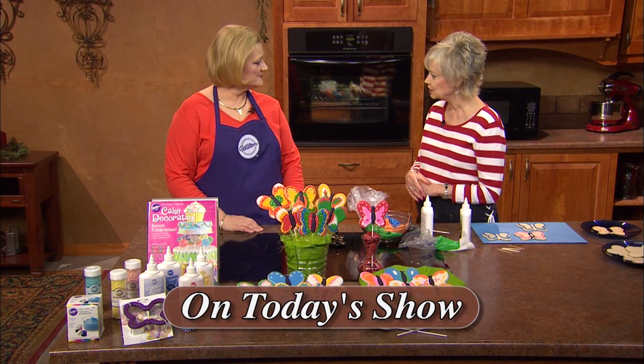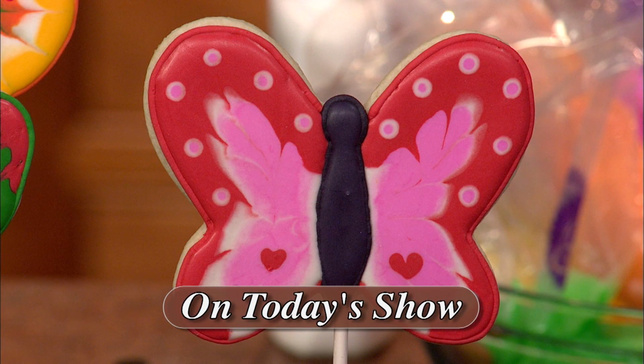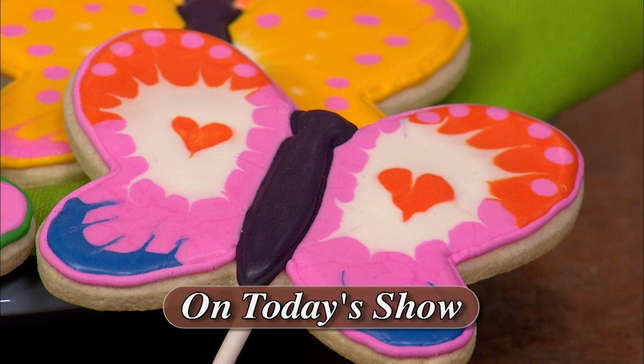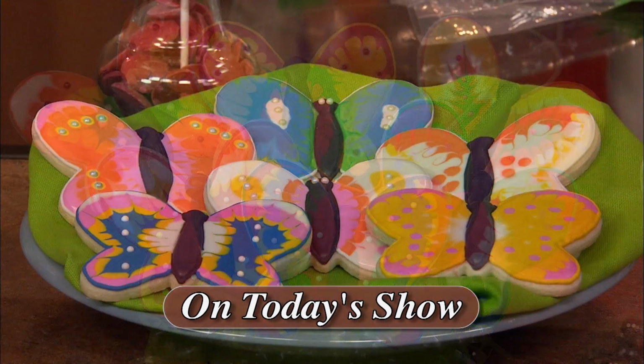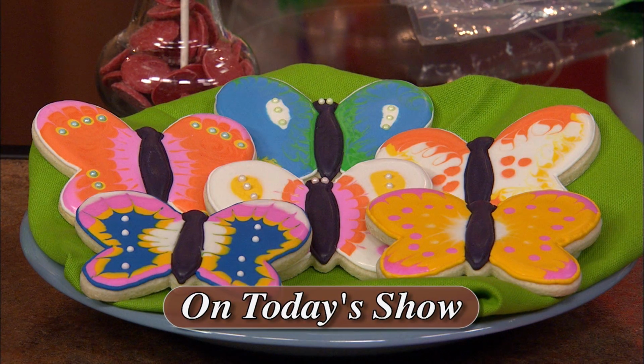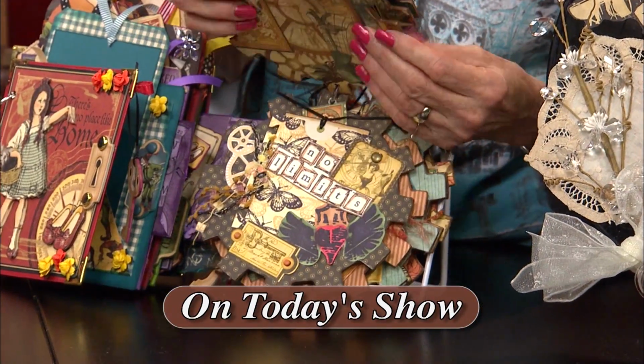for family celebrations. One of my guests is Nancy Seiler, and she's with Wilton Brands in Woodridge, Illinois. Nancy's going to show how to give a butterfly cookie a painted effect using thinned royal or cookie icing to create a kaleidoscope pattern. Then she adds other items for added flair. Another guest is Lisa Rojas, and she's a mixed media artist and designer from Victorville, California. Lisa's going to be using Graphic 45 papers, a vinyl record, and embellishments to create a beautiful wall hanging. Her business is Stamping Queen Creations.